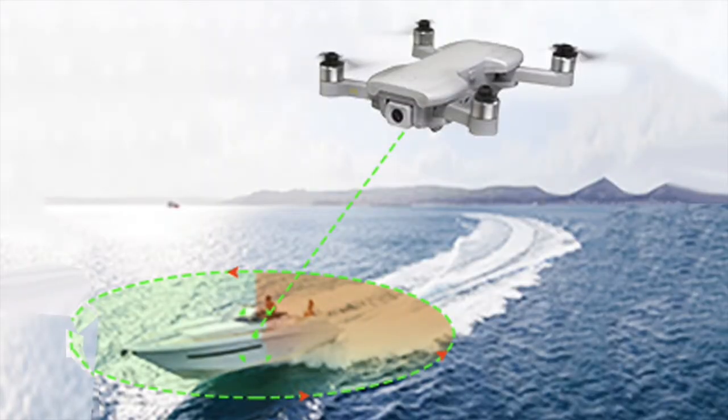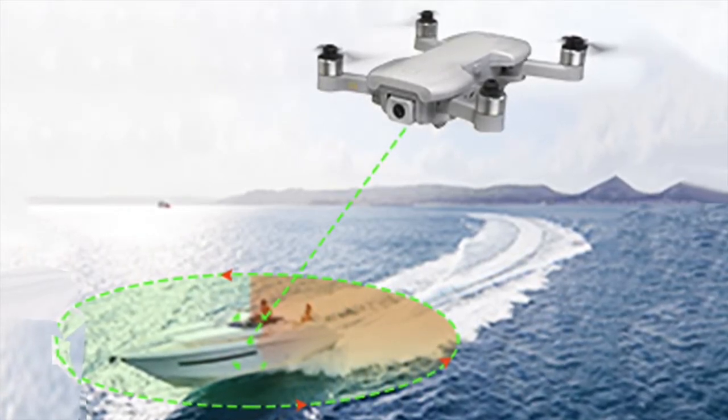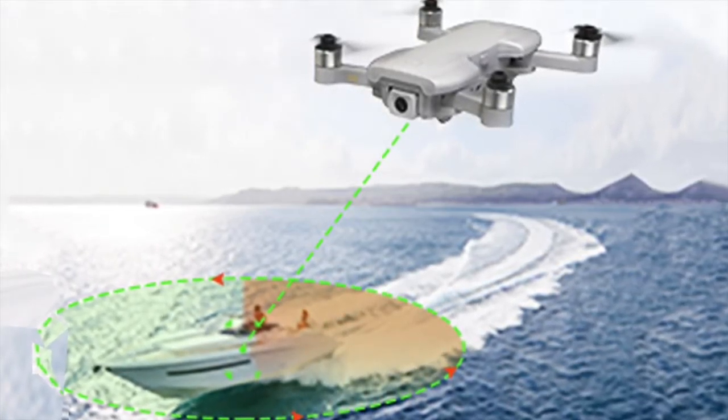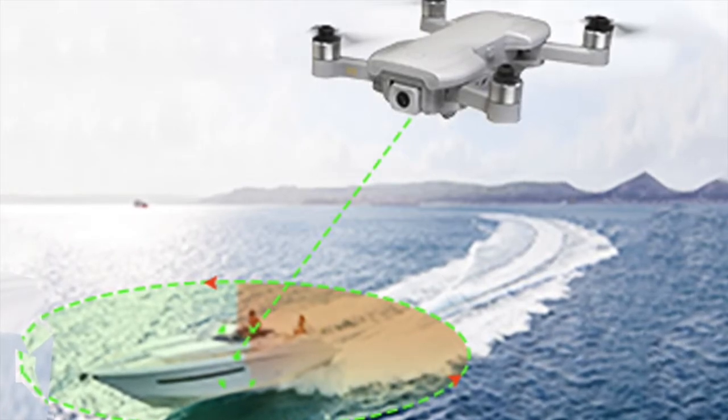Another great function of the drone is its point of interest function. Enter this function and the drone will continuously circle clockwise around your present position. A great way of capturing real creative footage for your filmmaking.